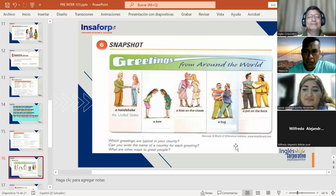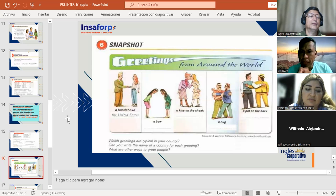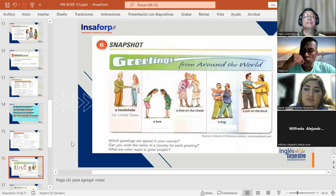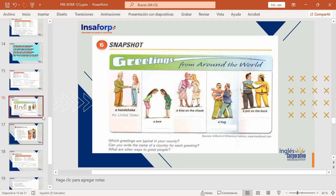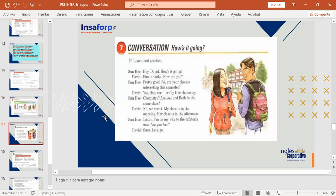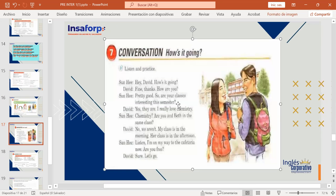Maybe about when the children start to play taekwondo. Oh, but that is a discipline. It's a sport. A bow is from Asia. Yeah, it's another culture. Teacher. Yes. El saludo. ¿Cómo? Like giving five. Okay, let's continue. How's it going?